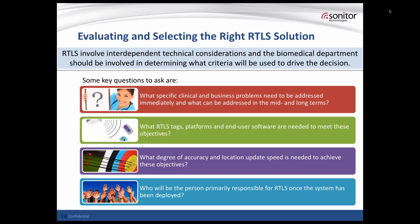And another key point is to make sure your facility has a person who's responsible for managing the RTLS once it has been deployed. RTLS can be very dynamic due to the fact that it's ever evolving. More often than not, a facility will want to change how they use the RTLS system after having had some experience with it. It's different from facility to facility. There's no one-size-fits-all.